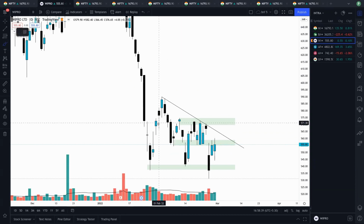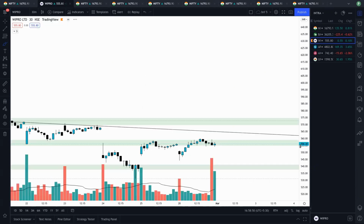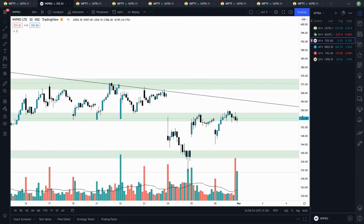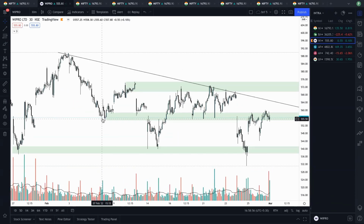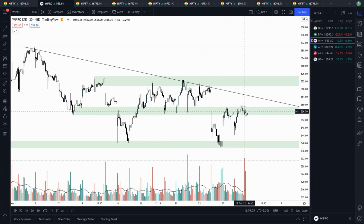Wipro, if you look at a higher time frame, we are seeing lower highs being created and lower lows as well. Now let's zoom into the chart a bit and see what's up with Wipro. Do you see this area? This area which was initially support will now act as a resistance. So now this area has been acting as resistance once, twice, and thrice.